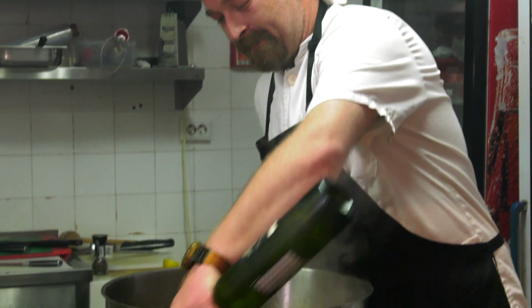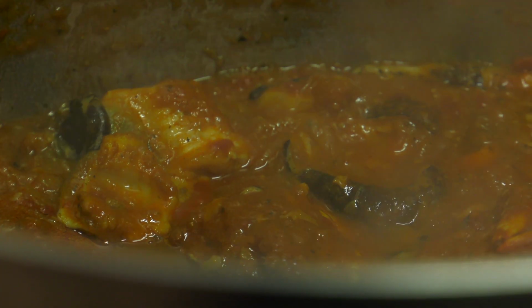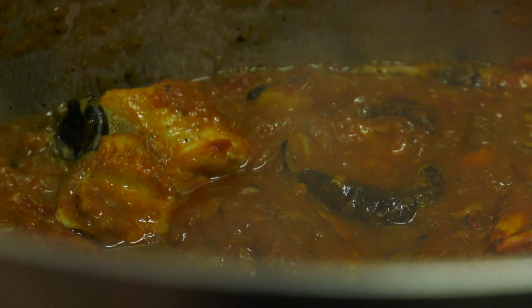However, especially prepared with corn polenta as a side dish, this delicacy is a real reminder to a fishing tradition of this region.